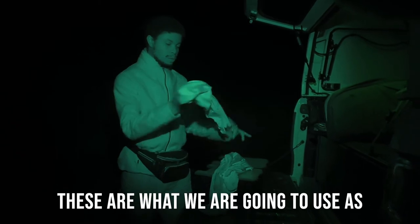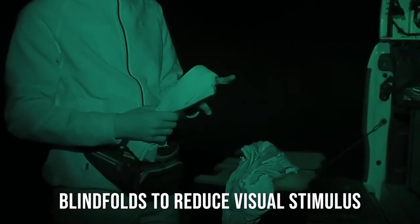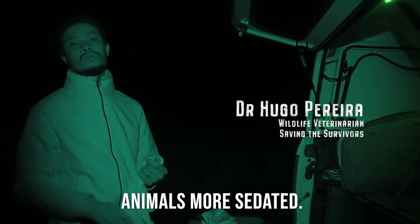These are what we are going to use as blindfolds to reduce visual stimulus, and it will allow us to have the animals more sedated.